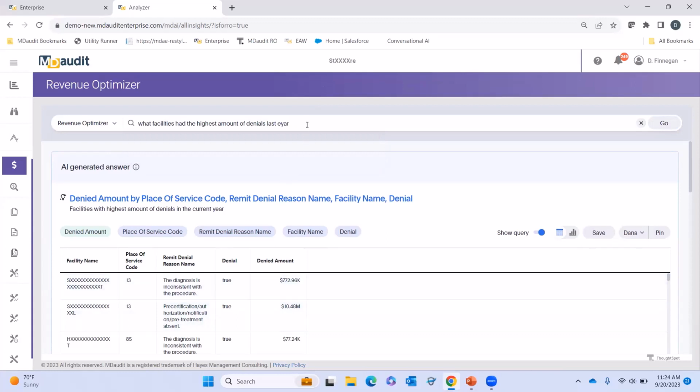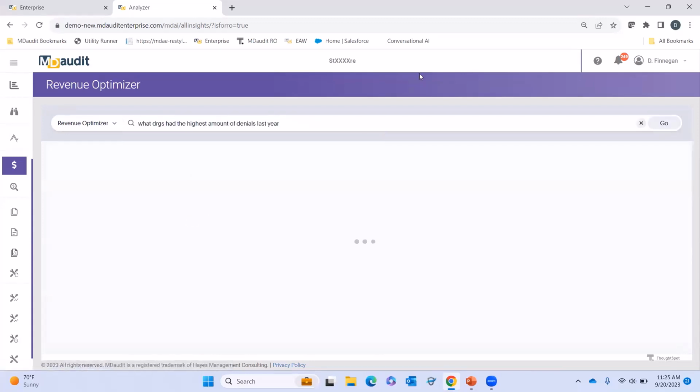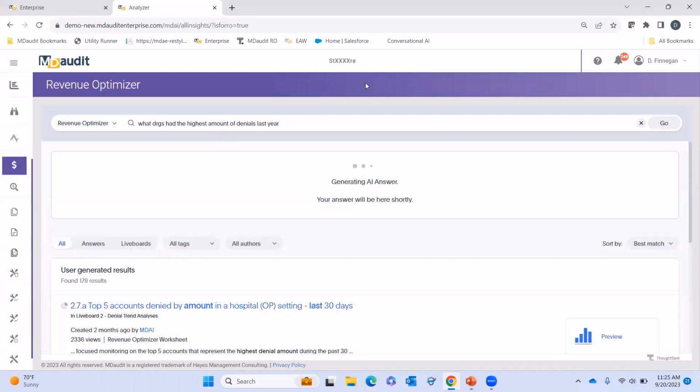So just want you to see that on top of all of the capabilities that we offer, and I'm going to do one more here. And we're going to ask one that I asked before. It actually tracks what I've asked before. What DRGs had the highest amount of denials last year? I may want to know that. And again, I'm just asking in plain English. I don't have the time to go into an Epic report writer or anyone else. I just want it to give me my answer.